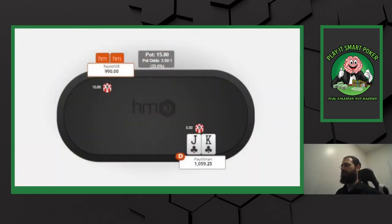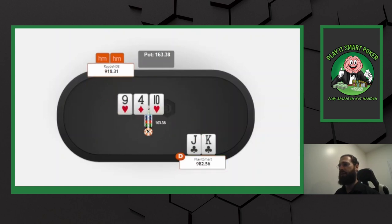So in the first hand, we are heads up at 5-10 against a regular. I open the button 2.5x. My opponent 3-bets. I have a very easy call. Nothing of note yet. Flop is 10-9-4 with a flush draw. And right away, my opponent chooses the half pot sizing.